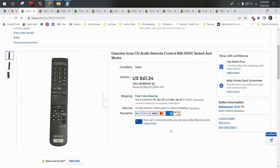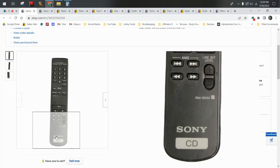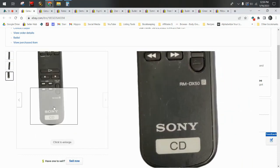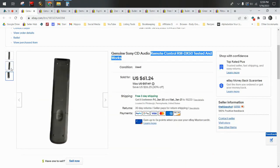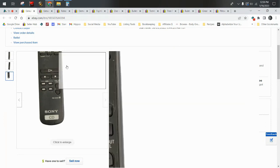And we have a Bolo remote here. Audio remotes, you guys, typically do comp for a lot more than your TV and VCR remotes. This is a CD remote or an audio remote control. It is an older model and it's not saturated. It sold for $61.24. A remote that we paid pennies for sold for $61.24.